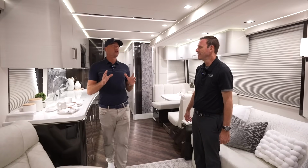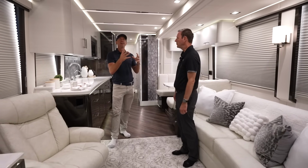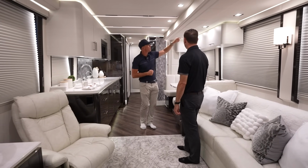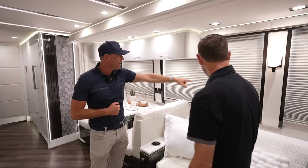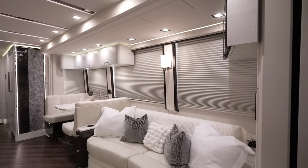Coming back into the coach, one thing that I've always been impressed with is the way that you do your lighting. You've got all different styles of lighting, indirect lighting underneath that slide room face, underneath the cabinets. You've got indirect lighting behind the valances there. A lot of lighting going on. A lot of lighting. What's your thought process with the lighting?